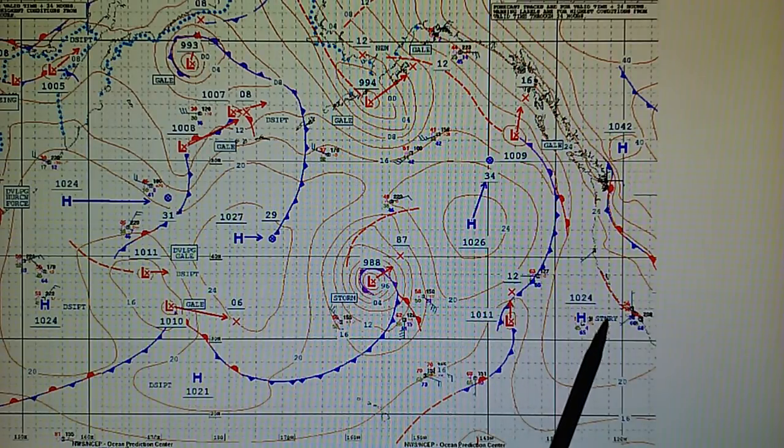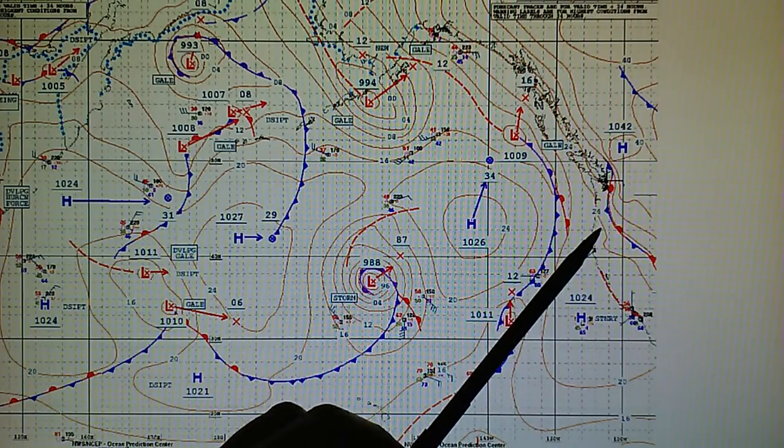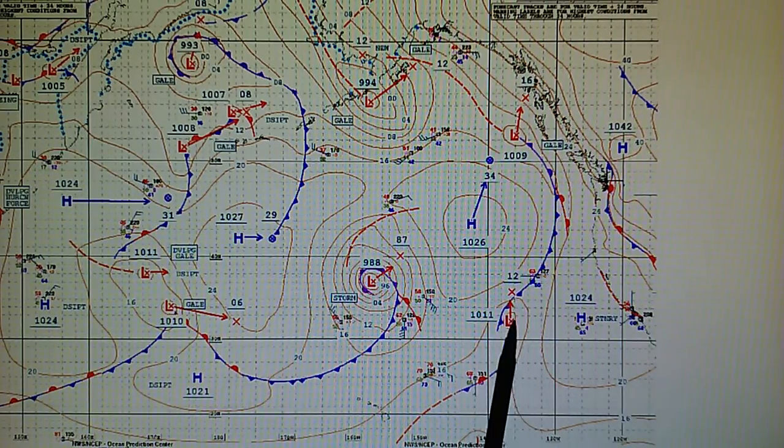We have high pressure installed off of the coast of California. We have a trough shown right here, right up and down the California coast. We have a low right here, which is on that Pineapple Express flow trying to develop. That should be moving in and delivering rain. Everything is blockaded right up here and all through here.